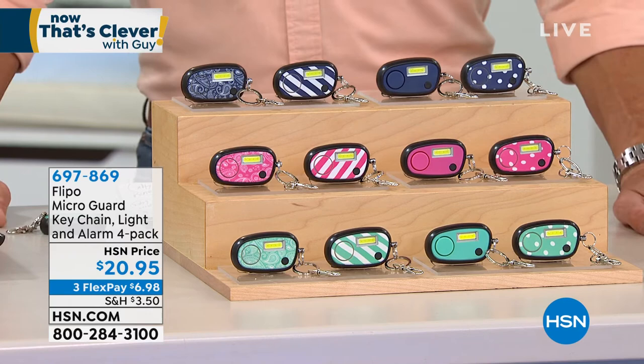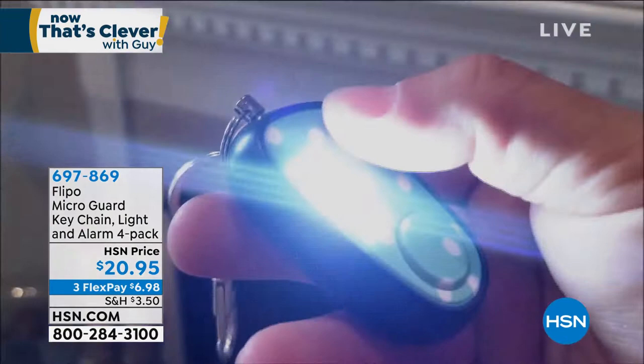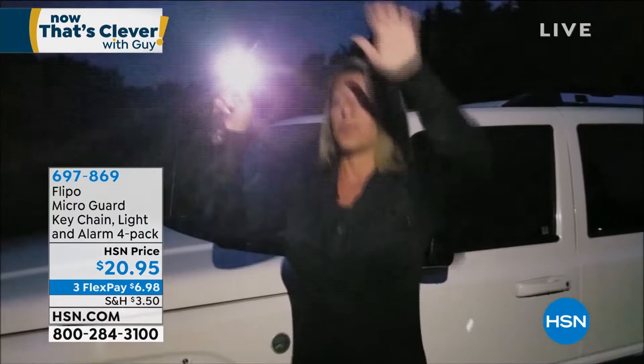Because bad guys don't like light and they don't like noise. They don't want to be noticed, okay? If your son or daughter is walking home from school, and all of a sudden somebody bothers them and they pull that alarm, if it makes them go in the other direction because nobody wants noise drawn to them when they're trying to do something that's bad, then it's worth it for you. $20 is all it'll cost.